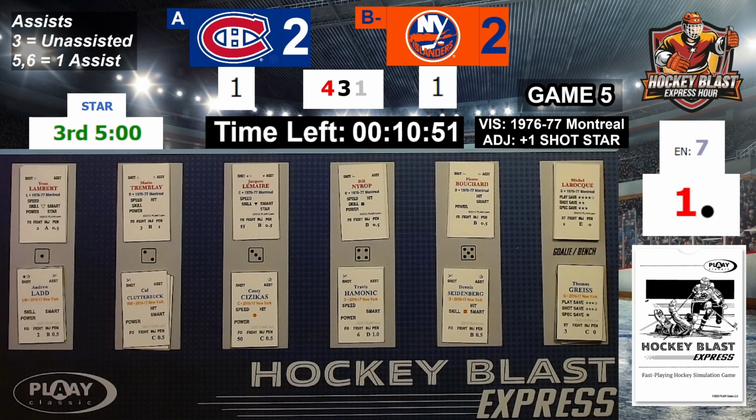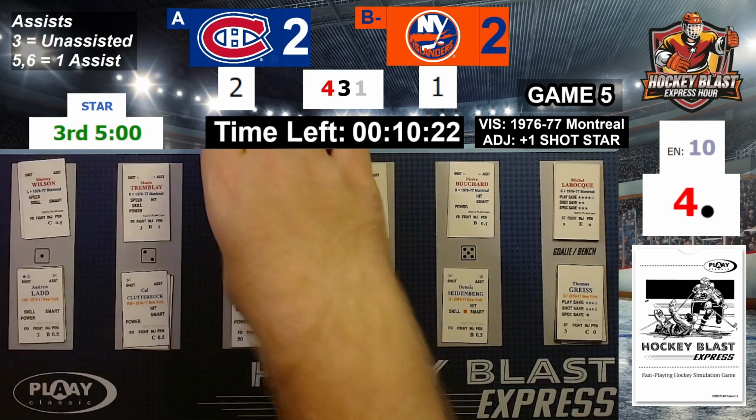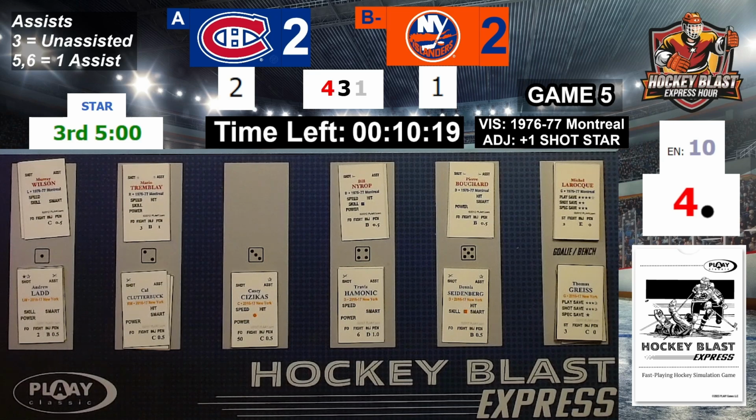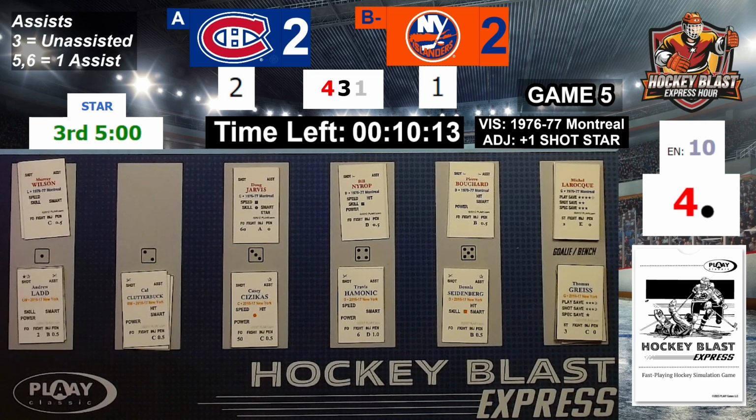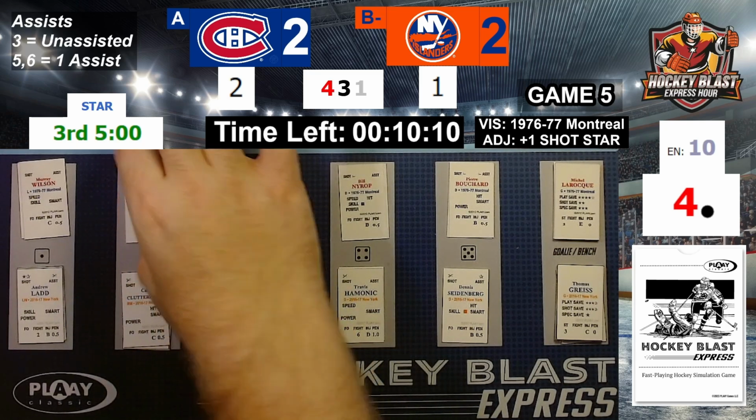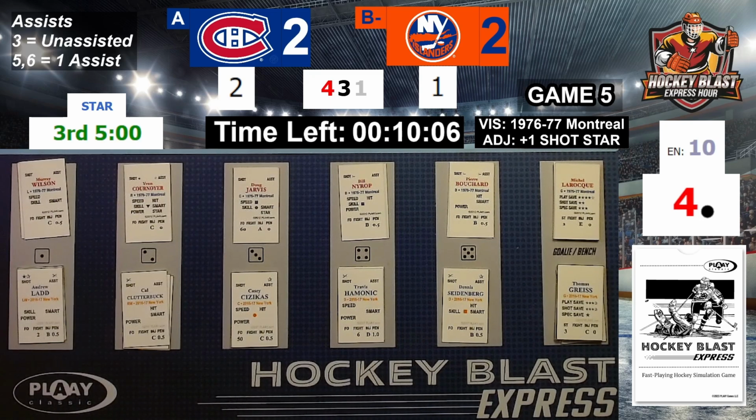So he's going to be moving in on Thomas Greiss, hopefully to score a 3 or 4 with a dot to make the stop. Can't, and the Habs will take a 2-1 lead, courtesy of Yvonne Lambert. And let's see how many assists will be handed out on the play. 2. How about it? Lemaire and Tremblay will assist Yvonne Lambert on the go-ahead 2-1 goal for the Habs, as the Habs look to crawl back from 2-0 down 2 games to none and lead this time frame 3 games to 2 heading into the final game of this time frame.